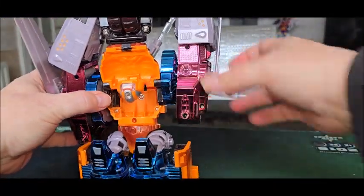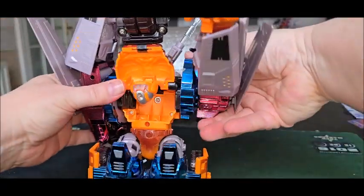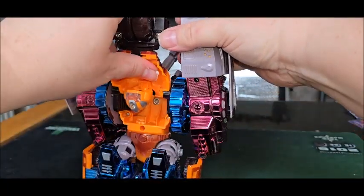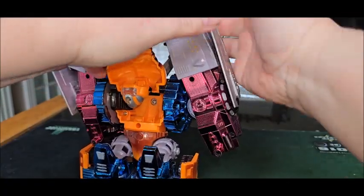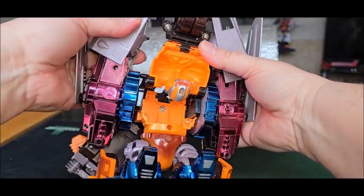I'm going to take these missiles off because they keep popping off. Oh, you know, this fucker's fighting me today. I have to take my hoodie off. Right. So that goes into there. That rotates back around like that. And then these go into... So you move these arms out like that. And they go into there. And then that goes into that configuration.